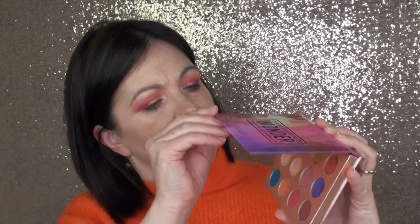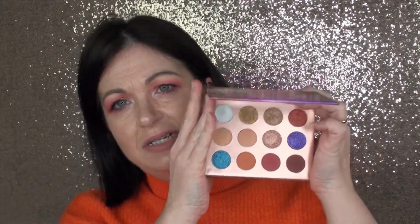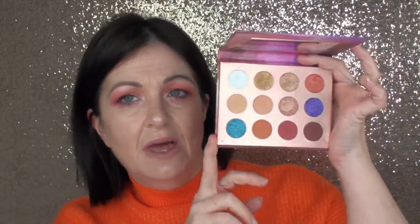Have a quick look inside. So here she is, little pretty thing. She has been swatched already, I will say, but that's what she looks like. I'll do a close-up of it now so that you can see what she looks like properly.